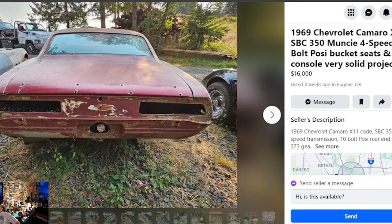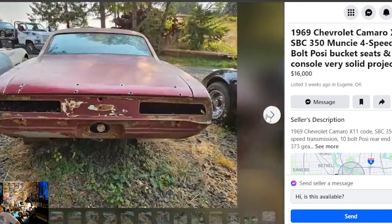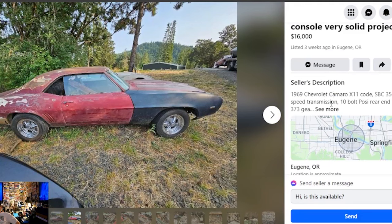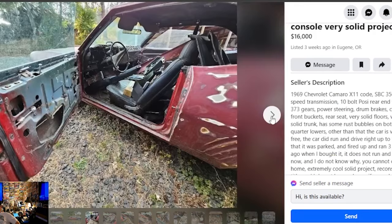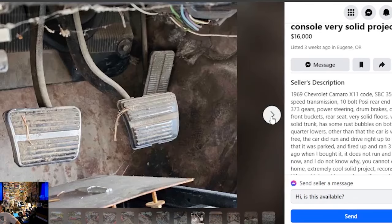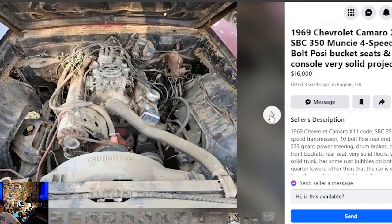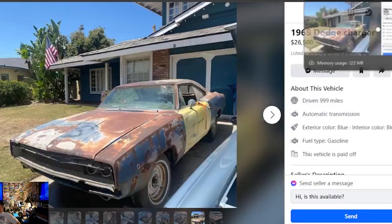This thing's got a lot of Bondo in the back half, too. This whole quarter panel, I guess the skin's been replaced because it's just been layered. Same with the other side. Title? I would hope so. I would hope you're getting a title with it. But, I don't know. It's a stick shift. Gotta dig that, right? Said 350, Muncie, 4-speed. This is all the things you want. $16,000. I personally don't know if I could buy that for $16,000.